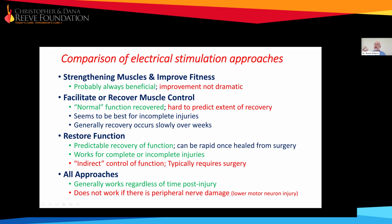A disadvantage, though, is that it's an indirect control of function. So whereas here, when we're facilitating or recovering the muscle control, it's your brain thinking the same thoughts that you thought before, or roughly the same thoughts that you thought before your injury to move your foot. When we're talking about a neuroprosthesis, you're doing something that is indirect. So I showed you the video where she was using her wrist extensor to open and close her hand. So that's a little bit indirect, although it's somewhat natural because of a tenodesis grip. It's still not the way you opened and closed your hand before your injury. So it's not like you have now a new connection directly to your finger flexors and finger extensors. And it typically requires surgery. It's an implanted device. So that is obviously a disadvantage of that approach.